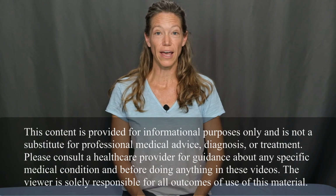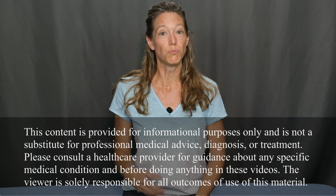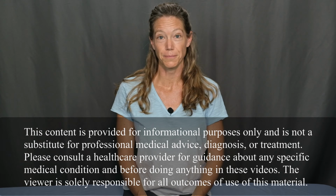Today I'm going to show you my favorite exercises to alleviate stiffness in the neck. These will be great for you if you're having difficulty sitting with good posture, turning your head, or looking up, or you're noticing any other limitation in movement of your neck that makes it hard for you to do the things you need to do every day.